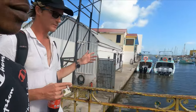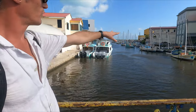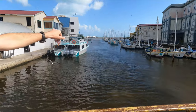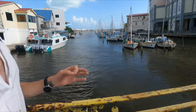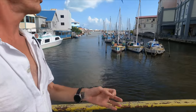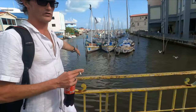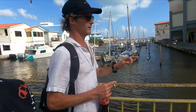What you notice out here, a lot of these boats on the right are fishing boats. And then out in the distance, you see the cruise ship. The cruise ships come in regularly. It's a big portion of the economy here. 40% of the gross domestic product in Belize is based on tourism. So these cruise ships are vitally important for the Belize economy.